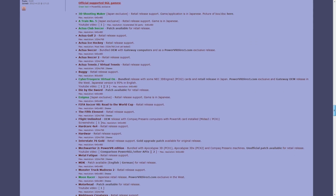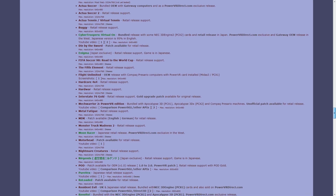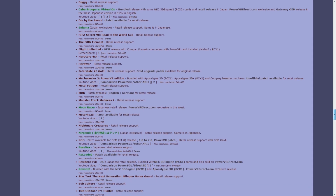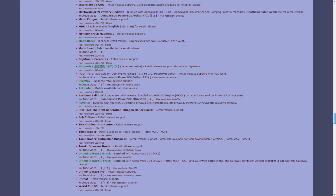DirectX support is equal on both cards, and the Neon 250 can also use the PowerSGL API, which was developed for the previous generation PCX1 and PCX2 cards. More than 40 games were supported, but by the time of the Neon's release, this API had become outdated, and no one was interested in using it for new titles.